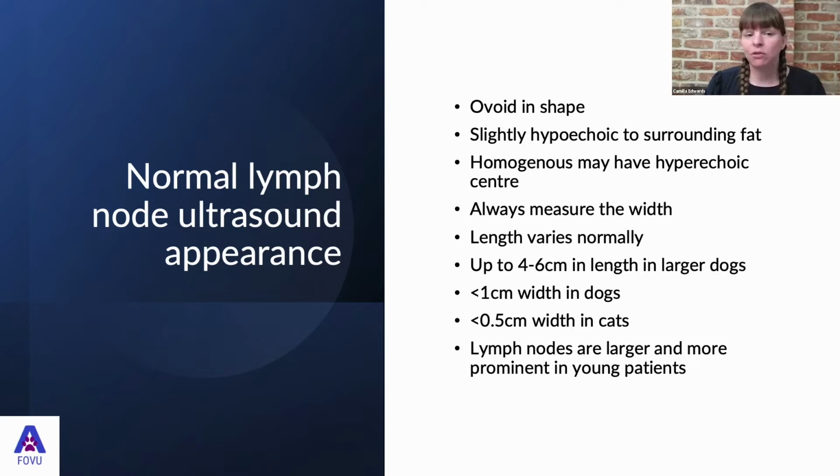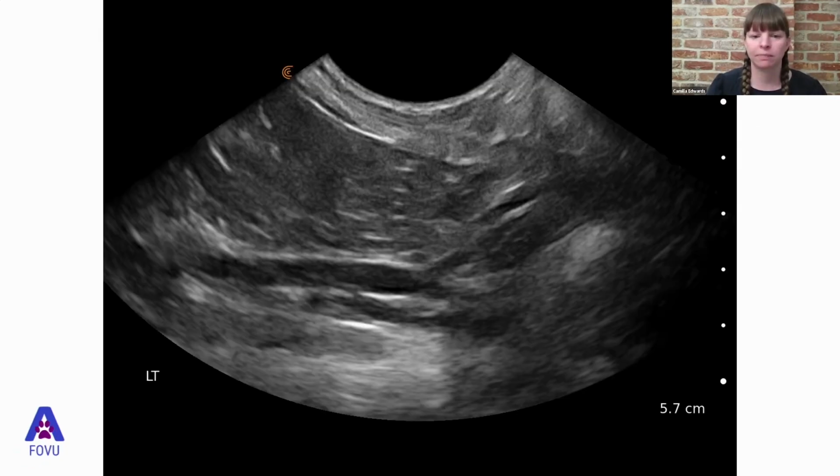And we need to remember that normal lymph nodes in younger patients tend to be prominent and much more obvious. So don't mistake that for pathology. Obviously, younger patients can also have pathological processes going on in their lymph nodes, but typically the lymph nodes are much more obvious in our younger patients.